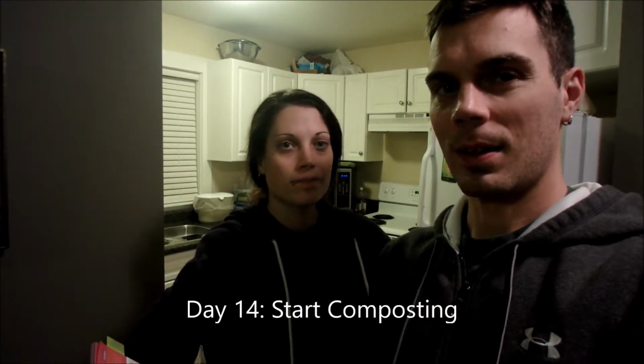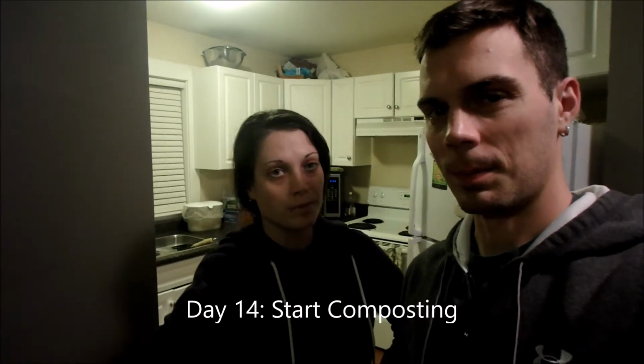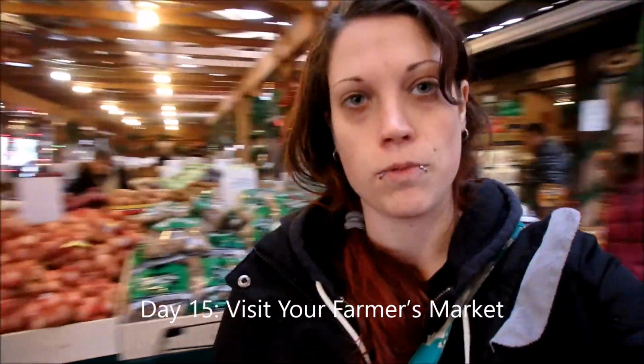Then day 14 is composting. This is pretty much something we have to do anyway, because in the regional district of Nanaimo, they have the green bin program, so you have to put all of your compostable material into the green bin. They pick it up every week. So everyone does this. For day 15 of the challenge, it's shopping at the farmers market. I'm at the best one on Vancouver Island, and we're going to get some vegetables.